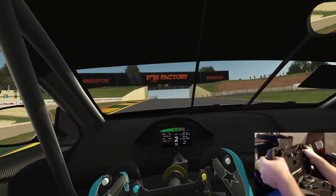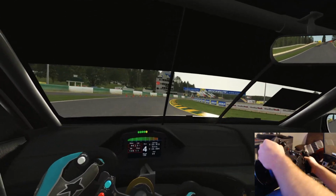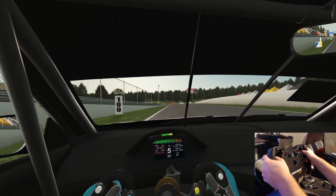Alright, we're going to set one more lap here. I want to try to push it. So let's go and set one more here, now that we're a bit more familiar with how the car is going to handle. That took some adjusting. So we're at 123. Let's brake a little bit later up here.